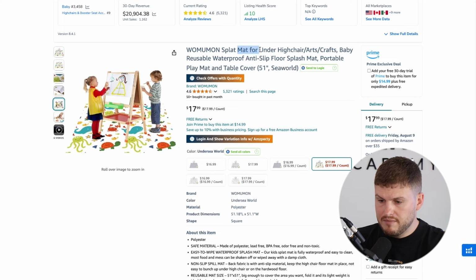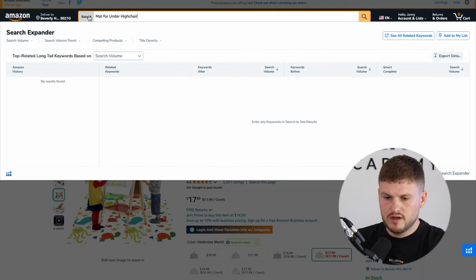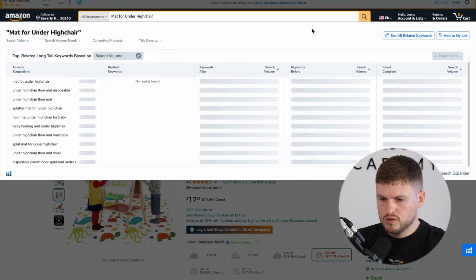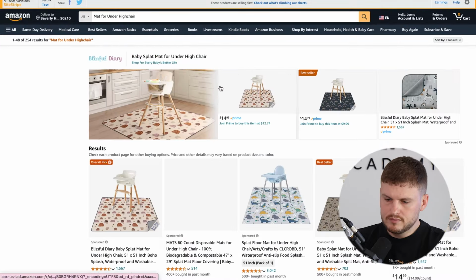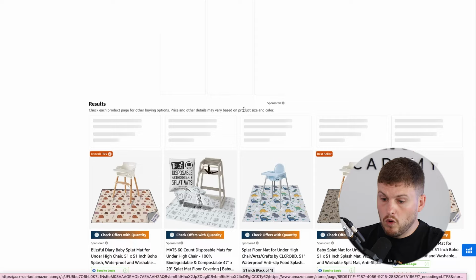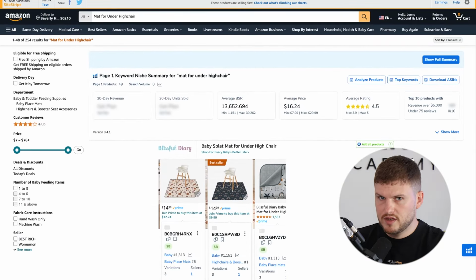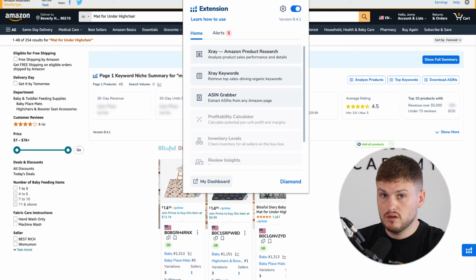We can then go mat for under high chair as probably the best search term. And I would just search it in all categories, all departments. And we can see lots of sellers doing the same thing. What we would then go up to, once this loads, is the Chrome extension, which is the tool that you will use the most. And in particular, it's the X-ray tool just here.